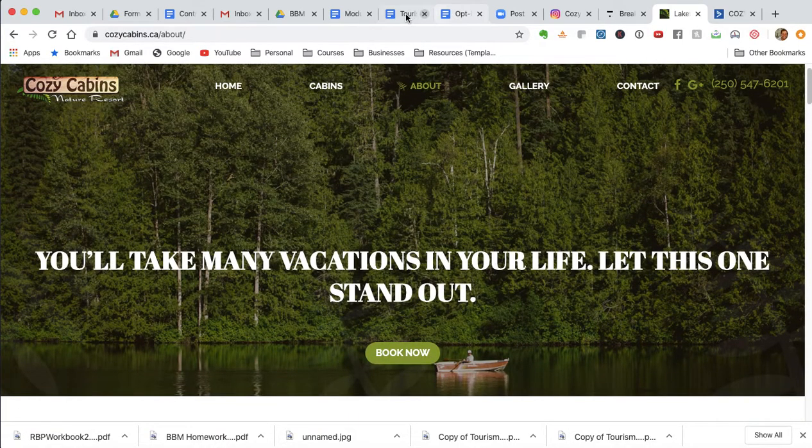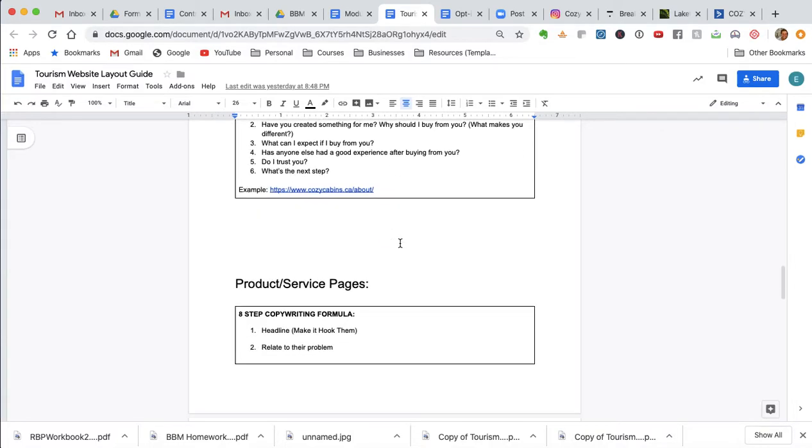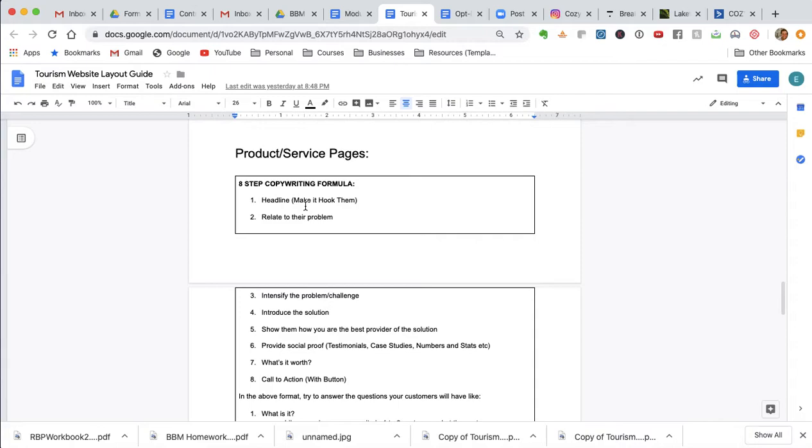A few other things as far as layouts go. Product and service pages. If you have accommodation, it's probably a good idea to have this. To be quite frank, we did have this, and I wish I could show you something, but we chopped it all, and we're in the middle of redoing it again right now. We just hired a new web developer to work on some of this stuff for us.